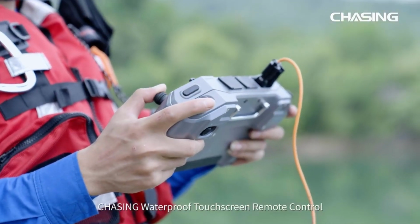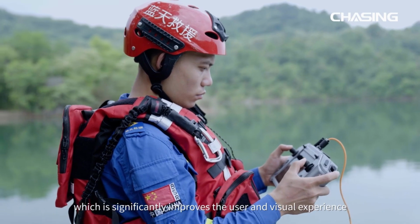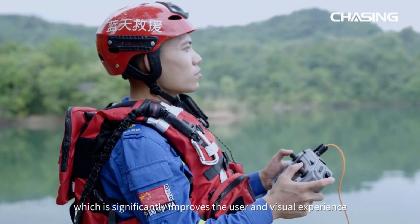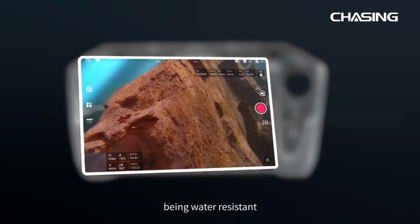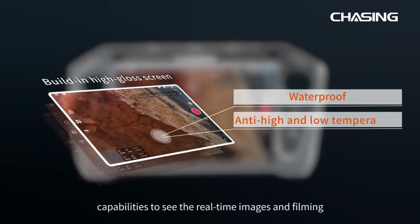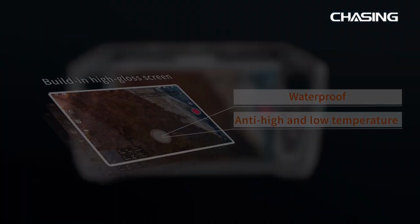In addition, Chasing waterproof touchscreen remote control significantly improves the user and visual experience. The distinguished features include a built-in ultra-high brightness screen, being water-resistant, the capability to see real-time images and filming, the capacity to operate at high and low temperatures, and so on.